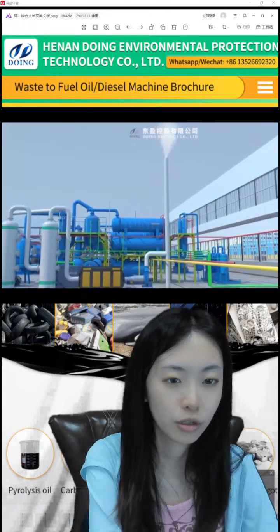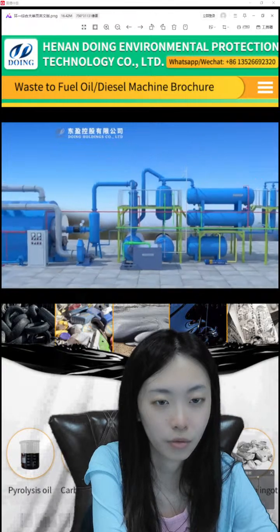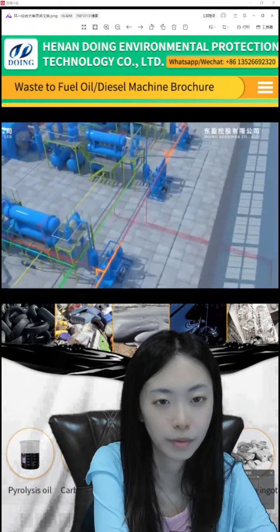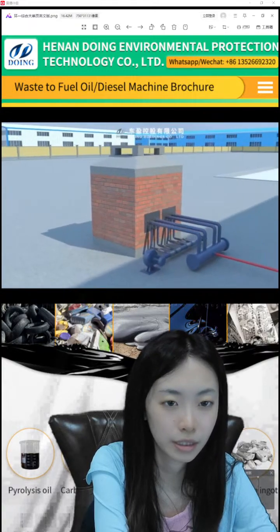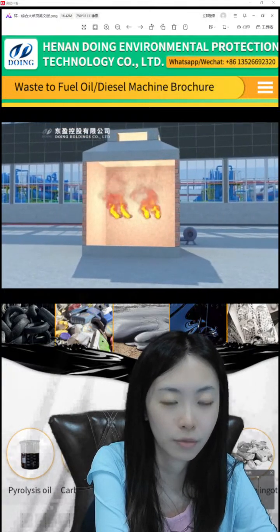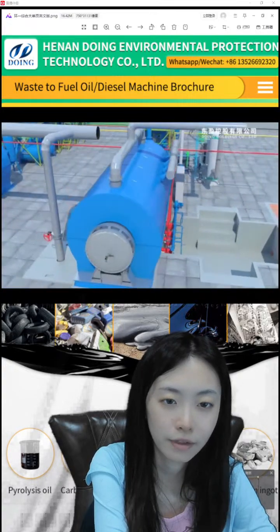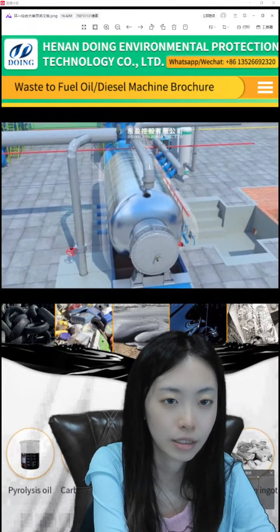What this shows now is the gas purification. The only pollution our equipment has is the released gas, so we have devices to solve this problem, like the desulfurization tower and other removal systems. Other pollution, like soil pollution or water pollution, does not exist in this equipment. All the water in the whole project is recycled and not wasted.